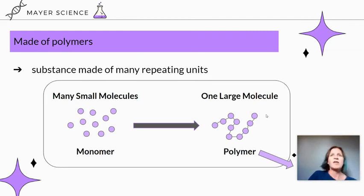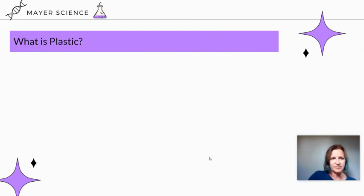Basically, we usually say things are polymers if you have 1,000 or more of these monomers attached together. And we can get these polymers naturally, they can occur naturally in nature, but we can also add our human touch to it and force molecules to join together through chemical processes.